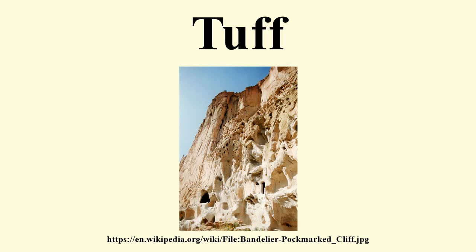Volcanic ash. The material that is expelled in a volcanic eruption can be classified into three types. Volcanic gases, a mixture made mostly of water vapor, carbon dioxide, and a sulfur compound. Lava, the name of magma when it comes out to the surface. And tephra, chunks of solid material of all shapes and sizes that come flying out of the volcano.